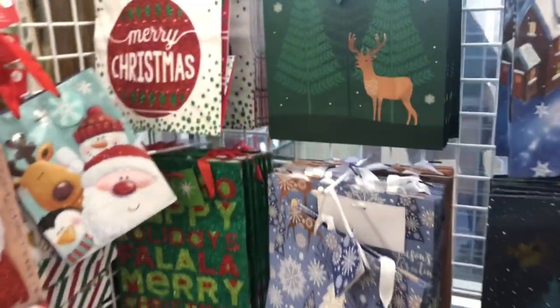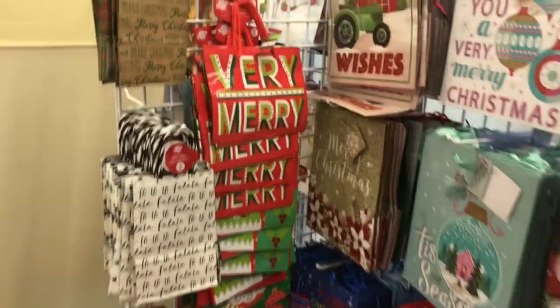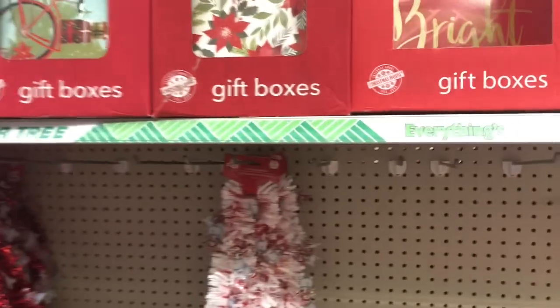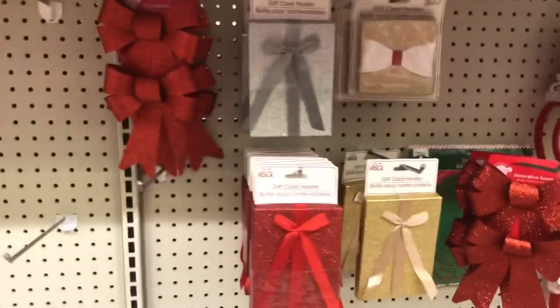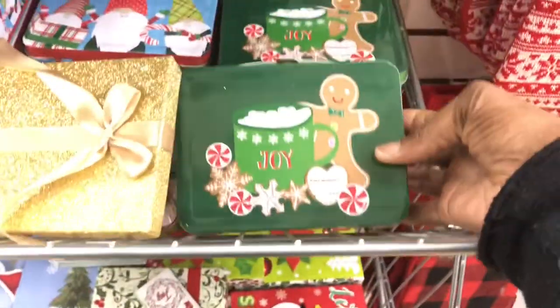They got some real pretty Christmas bags. For those of you who celebrate Christmas, this is all the Christmas stuff. Wrapping paper. It's got all this. Trees. This is for those of y'all who celebrate Christmas. Gift boxes. I'm moving really, really fast, y'all. I actually come in here. I came in here to get some, I like these little boxes too. These little boxes right here.